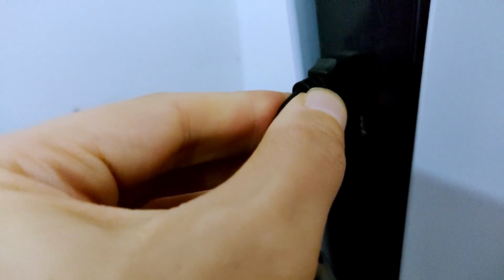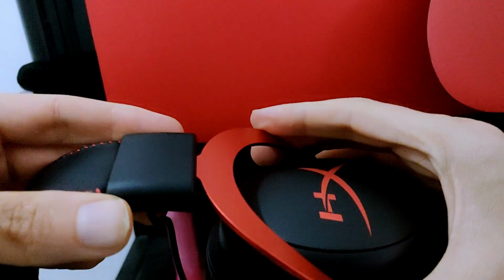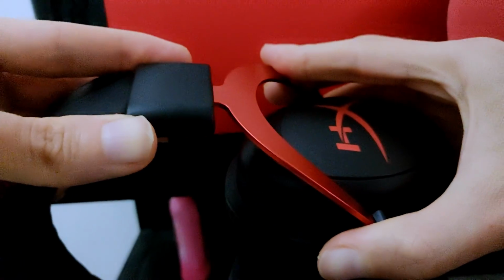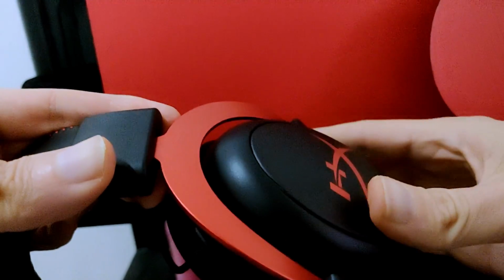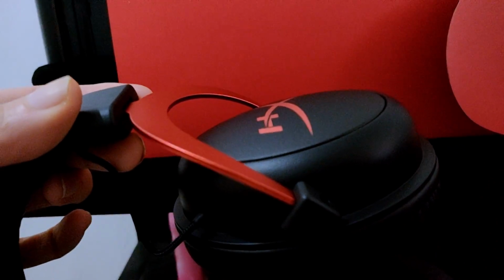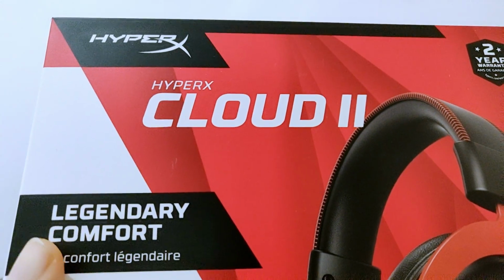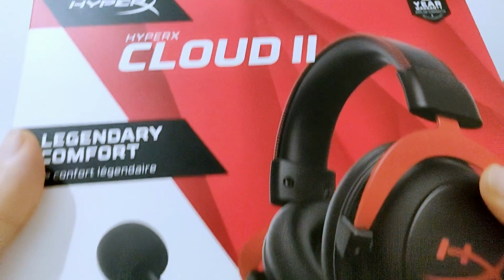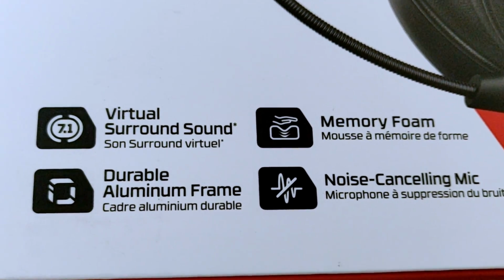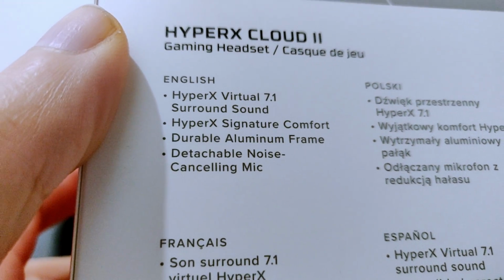Oh, and by the way, you can also adjust the headband to fit comfortably to the head by extending or retracting it to the desired length. They also swivel a bit. All these things are very important for the headset to be comfortable. As you can see, PC, PS5, PS4, memory foam, aluminum frame. Overall, good features. Now, how is the sound quality? That's the most important thing for me.